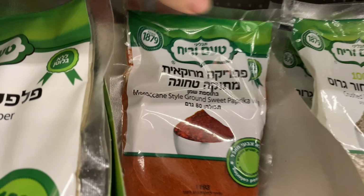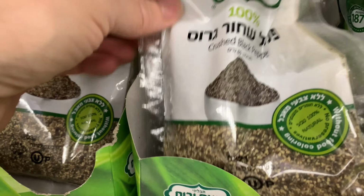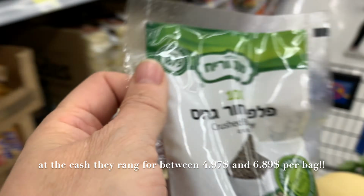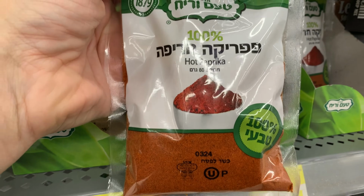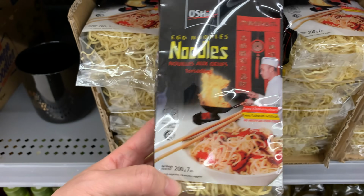I'm low on some spices, so I need some smoked and hot paprika, as well as some crushed pepper. I don't know about you, but here the spices are so expensive. I would love to know, what's the price for these kinds of packages in your part of the woods? I will also take some Asian pasta to go with our chicken teriyaki.